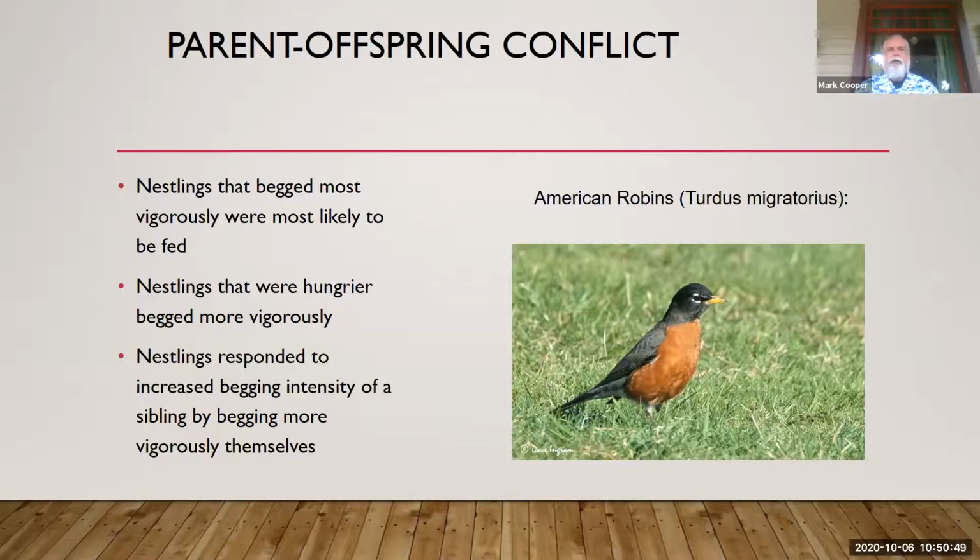They beg most vigorously if they think they're going to get fed. If the parents come, they make a half-hearted effort. Then they see food, and then they determine what the brothers and sisters are doing. If you are really, really hungry, you're going to beg more. It's just like anything else, and you've done this. If you're hungry, there's food, and you're doing family style. If you're not that hungry, you may not care that much. Hey, you guys go, I'll take whatever's left. You haven't eaten for a couple of days, you're stabbing your family with forks.